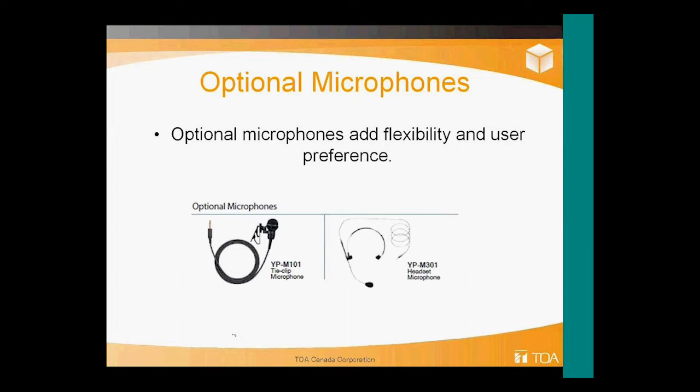You've also got a headset microphone. That one's more for people that prefer to move around a lot more. Maybe they're turning their head a lot, addressing the crowd, maybe a lot more movement. That way, a headset microphone would be a good application for that.